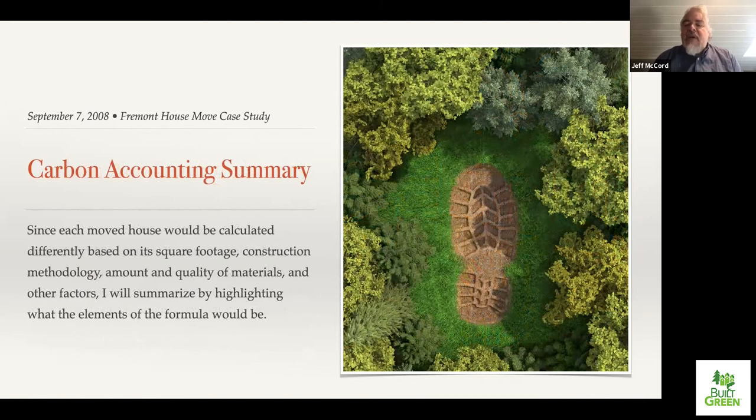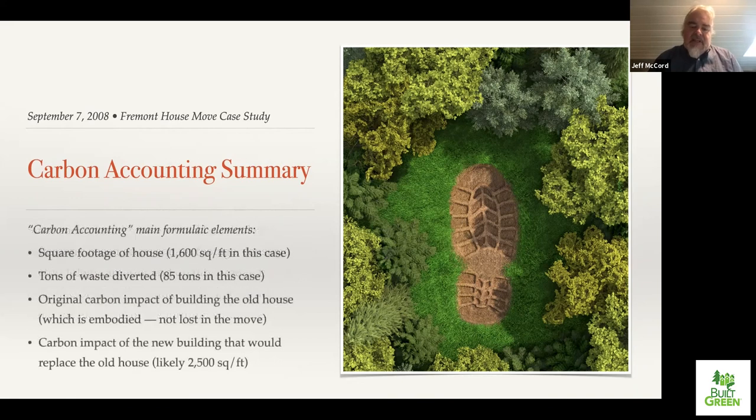So each house, of course, is different in its size and shape and how it's built. And so there's no simple formula for calculating exactly how much carbon is captured and locked in place with a house once it's rescued. But the basic concept is that it depends on the square footage, how many tons of waste are diverted. In the case of the Fremont study, it was 85 tons. Its original carbon impact of building the old house, which is embodied, not lost during the move, and the carbon impact of building what would replace the old house.